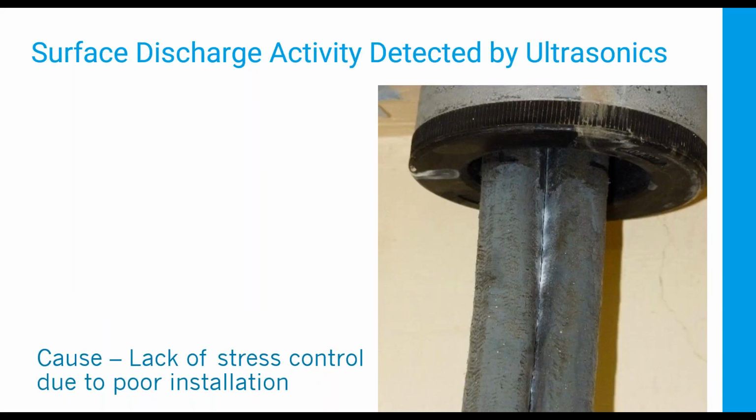So here's another example. This is a surface partial discharge, and going through the examples, just make some mental notes on these examples, and we're going to refer back to them as we go into the theory a little bit more. So here you have surface partial discharge, and the technique used was ultrasonics. And you could see this white powder, which is the insulation there. That's a classic sign of PD, and it's due to the lack of stress control for the electric field on that one.